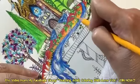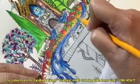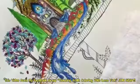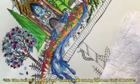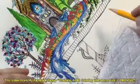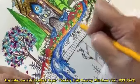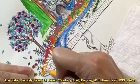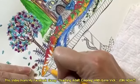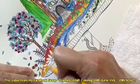Yes, Pearl. A lot of mushrooms I do, I go red to orange to like a gold color, yellow gold color. Sometimes I'll even add a little brown to it.